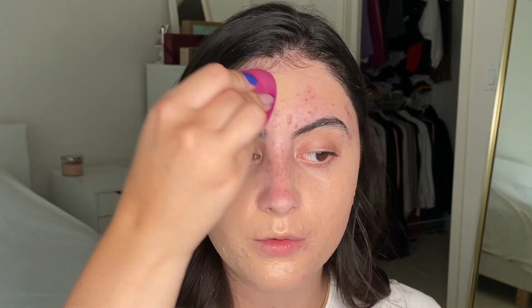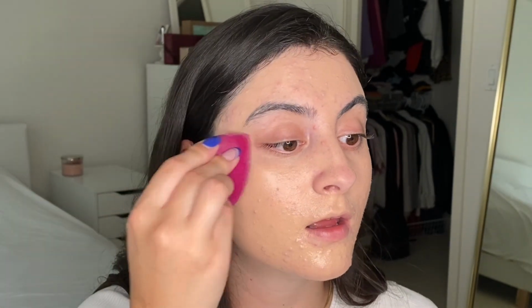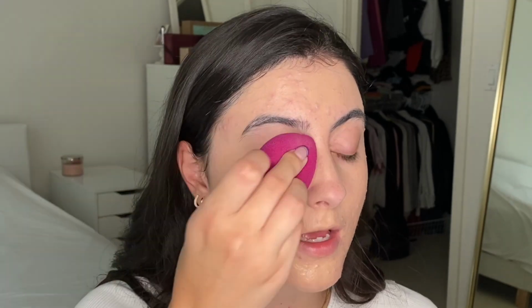Of course, makeup is still gonna look like makeup. I will always say that, and of course I'm in front of ring lights right now, but if I was just in regular light and not on camera, like in real life, this stuff does look like makeup on the skin, but it's not gonna look as heavy as a foundation would, like this full coverage.